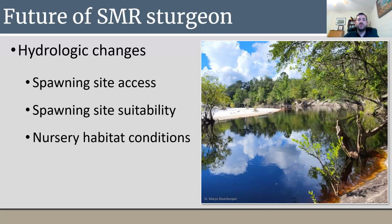Changes to flow upstream will also affect water conditions in the nursery habitat. Reduced flows can allow saltwater to intrude further upstream, and young juvenile sturgeon have low salt tolerances, so they would have to move upriver to avoid that salt. And that might put them in areas where there's not enough for them to eat.